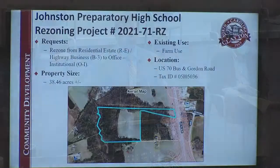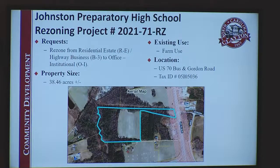Thank you, Chair Merritt, members of the Planning Board, Councilmember Granis. Introduce myself for the record. My name is Jeff Keynes, Land Use Planner of the Town of Clayton, and I'm here to present the staff report for the Johnston Preparatory High School Rezone Project, file number 2021-71-RZ. Tonight, the request is to rezone a piece of property.